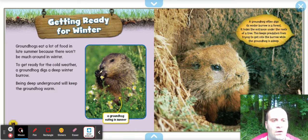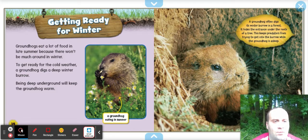A groundhog often digs its winter burrow in a forest. It hides the entrance under the roots of a tree. It keeps predators from trying to get into the burrow while the groundhog is asleep.